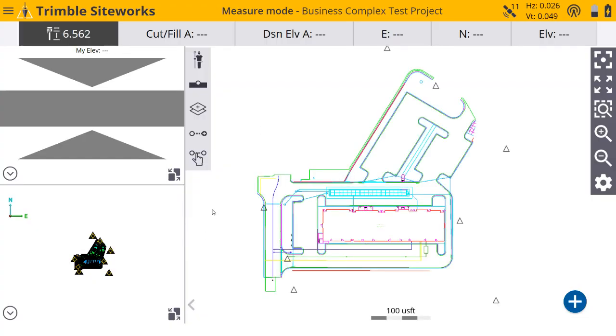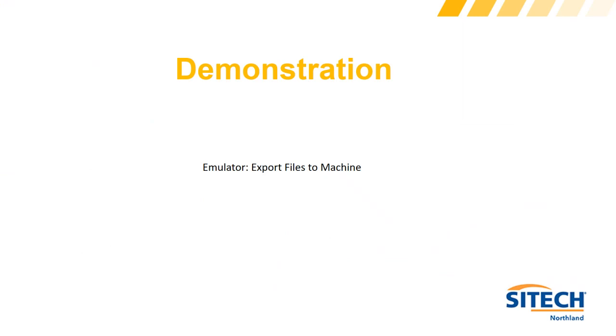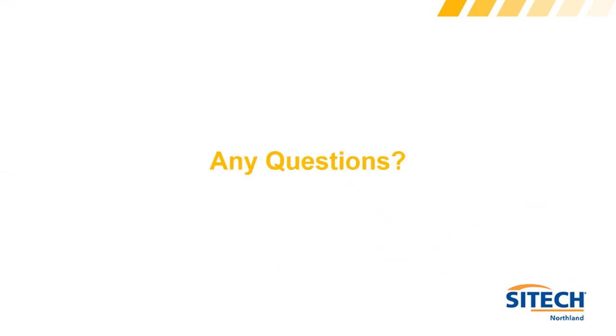And then again, you'd be able to go into your USB and it would be on there. And then you're able to basically take that USB and plug it into either your Earthworks machine or your SiteWorks, or not SiteWorks, excuse me, your GCS. And then it would be able to find those files, and those will be packaged up in there for your machine to read and pick up on. And then you would be able to load those on up and get to work.